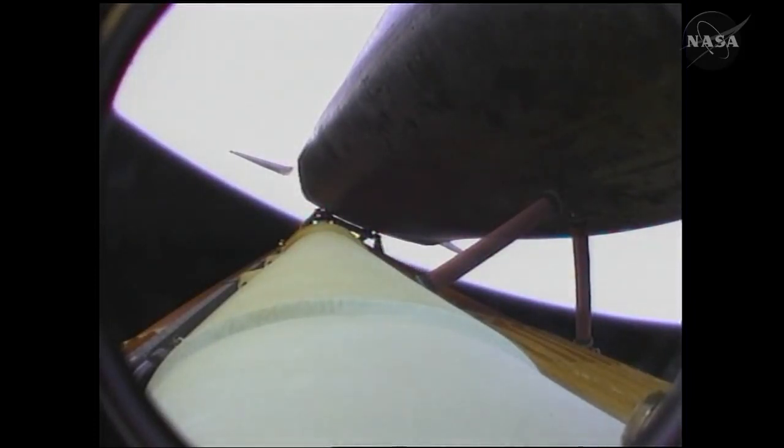Now traveling 6 miles per hour, 180 miles from the Kennedy Space Center at an altitude of 62 miles, or about 330,000 feet. This view from a camera on the external tank looking down the length of the orbiter as Atlantis heads into orbit on its 32nd voyage into space.